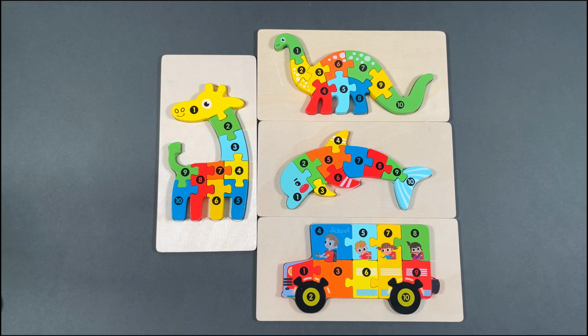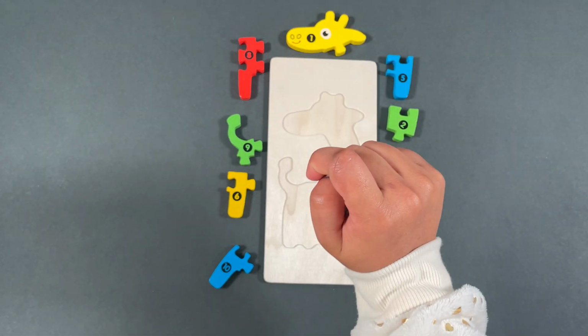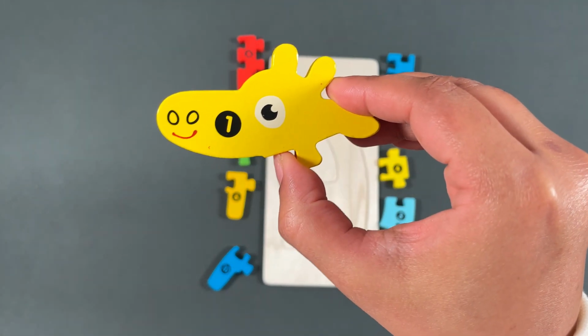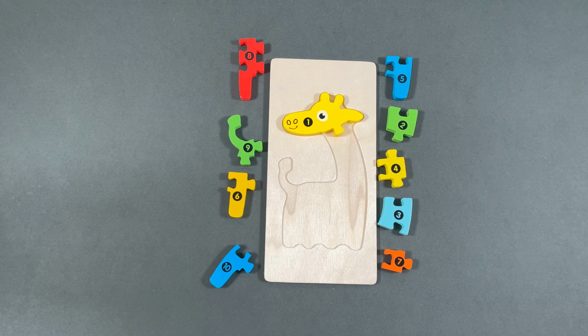Hi friends, today let's do some fun puzzles. Let's start with the first puzzle. Can you find number 1? It looks like the head. Oh, there it is, number 1. It's nice and yellow. Let's do number 2.